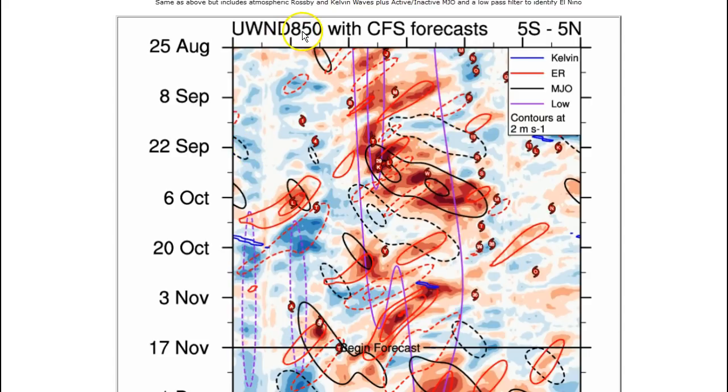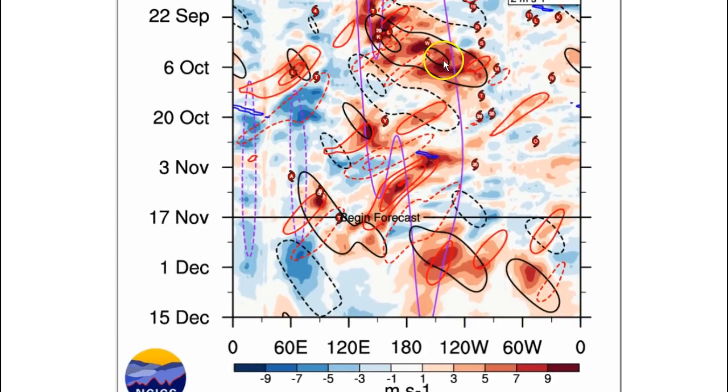This is 850 millibar wind anomalies again. Again, the whole planet on one chart. Kelvin wave generation area between these two tick marks. There's the date line right there. You see reds and that sort of stuff. That's westerly anomalies, but this is past history. Strong active phase of the MJO back in September.